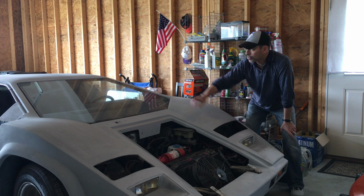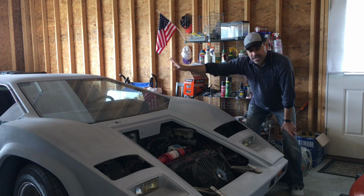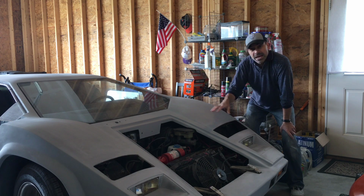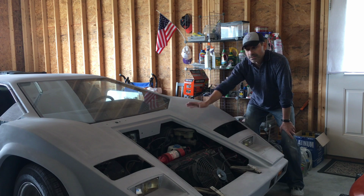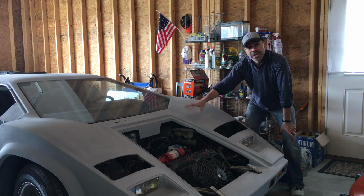Then what we'll have to do, as we noticed when we tried to start the car, I believe some of the issues with it starting is the vacuum leak. Need to get that pinpointed and fixed, take care of that. And then after that, really, it's just a matter of light sanding the car down, getting it ready for paint, any minor imperfections that we might have missed, go ahead and getting them fixed.